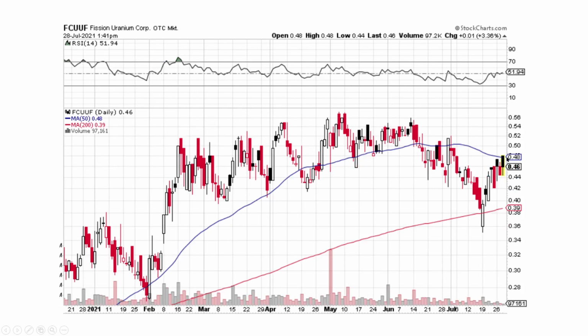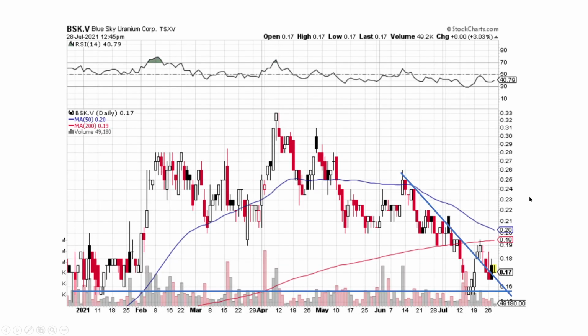Fission's struggled a little bit. I don't know if it closed here, but I'd like to see more of these large white candlestick bodies that are big and with the momentum going to the upside. That's what I'd like to see. This thing still has a chance to roll over at this 50-day, if this provides a little bit too much resistance. But we'll see what happens tomorrow.